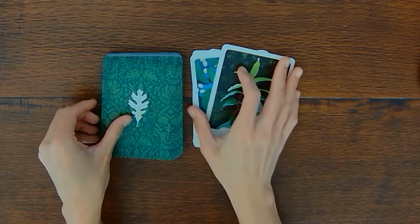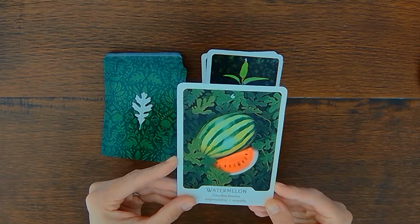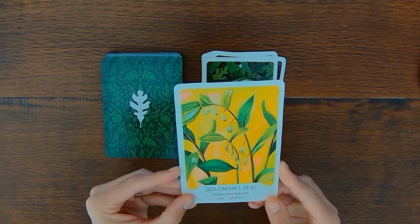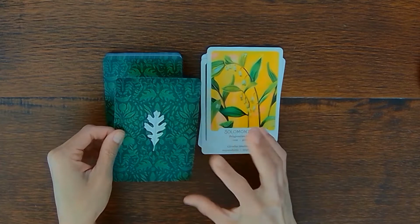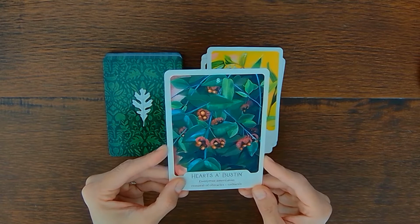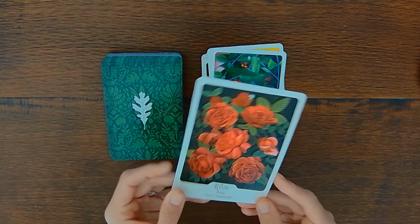Okay, watermelon, Citrullus lanatus, responsibility, empathy. Solomon's seal, Polygonatum biflorum, ease, gladness. Oh, see, I keep wanting to flip. Hearts-a-bustin', that is a great name, Euonymus americanus, removal of obstacles, catharsis. Rose, Rosa, love, sensuality. That was easy.